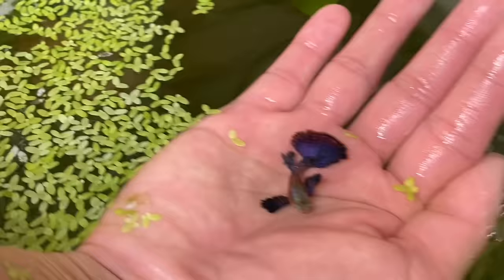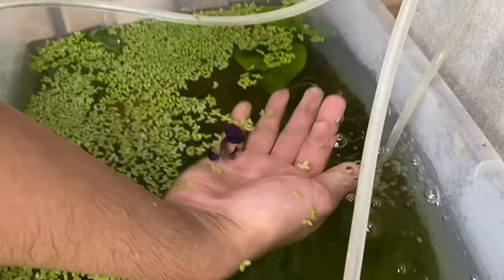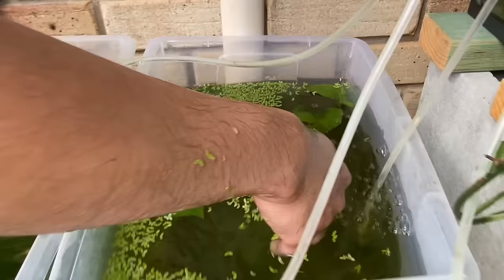Basically they're just magenta. Wow. The Dumbo ears on those are crazy. You can see that. It looks like a bird. They've got fins like massive wings. The female, I don't know where she is. She's very big. Hopefully she's giving birth very soon. She's there. Oh, she's even got the nice fins too. Yeah, she's massive. Hopefully you get a bunch of fry from that. Yeah, I've been waiting for it.